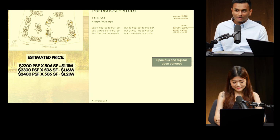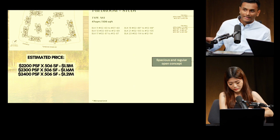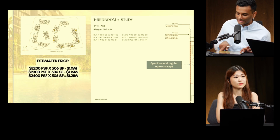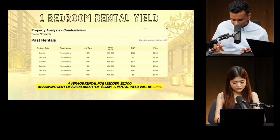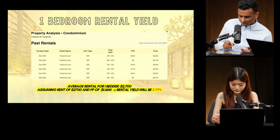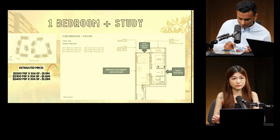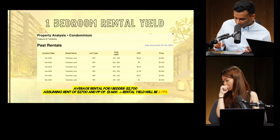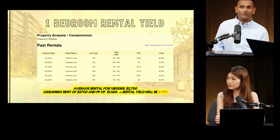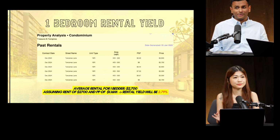And in terms of a 1-bedder, these are some of the prices that we're looking at. So in terms of this analysis, the prices for the different unit types are a bit different from what we're estimating, so along the way we'll explain to you guys as well. For 1-bedroom rental yield, if you look at Treasure, the average rental for a 1-bedder is already 2007 lah. So if you were to rent at 2007 and purchase at 1.16 million, like what you saw earlier based on the estimated price, we're looking at a rental yield of about 2.79%. So actually this number is not very good, because usually for rental yield, the best is 4%. 3 plus is okay, but 2.79 is not fantastic.